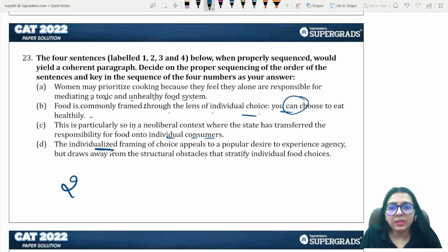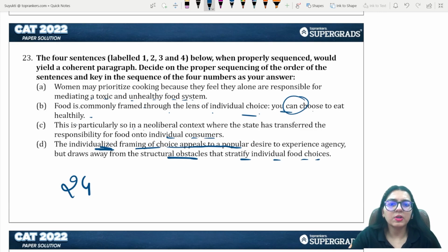So the next line will be the individualized framing of choice appeals to a popular desire to experience agency but draws away the structural obstacle that stratify individual food choices. So clearly the next is going to be 4, which becomes option D. Now, once you talk about how it draws away from the structural obstacle of being able to stratify it, the next should be why is the stratification happening?